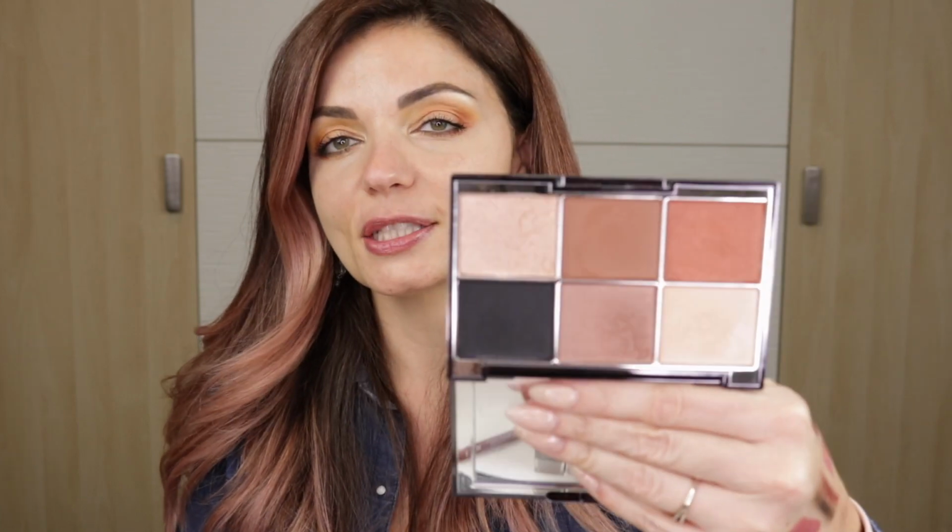So this was Wayne's original palette, and she's been on many well-loved lists of mine. I really love this palette. So that means I get to be really excited to gift it to one of you.